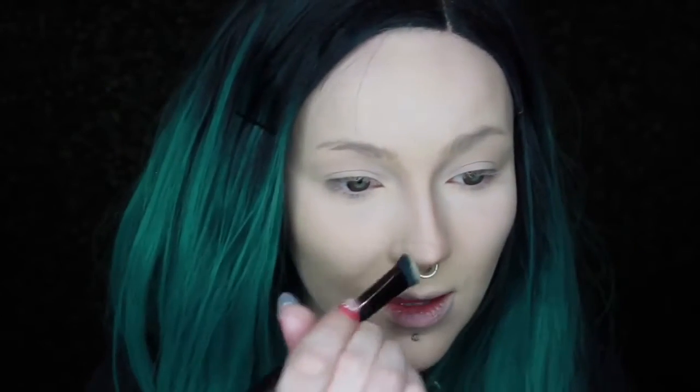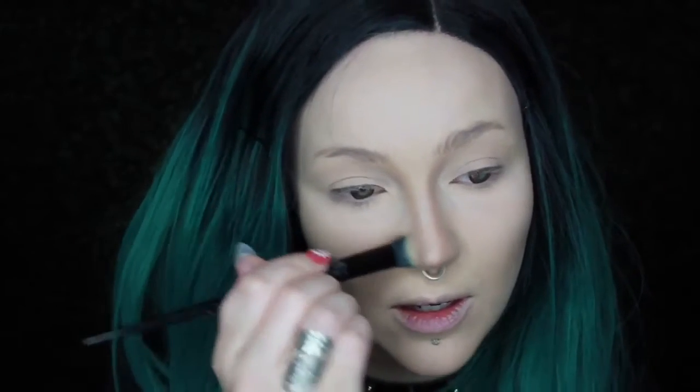I've been contouring my nose a little bit differently, by bringing this part up to my brow a little bit farther over and keeping this part highlighted to balance out the end of my nose. I think it makes a really big difference. And just using the same brush once all of the product is off of the brush to blend it out.